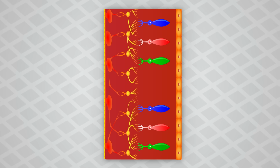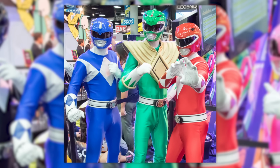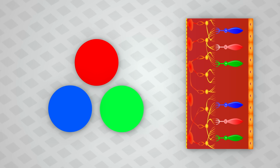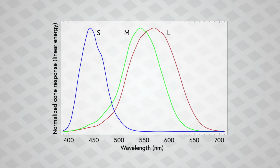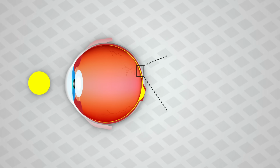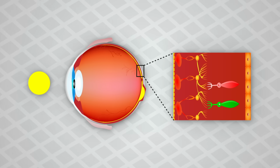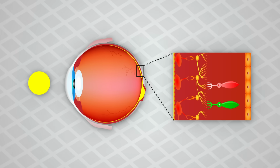But as you've probably noticed, unless you're looking at the flag of Karelia or the three worst Power Rangers, you usually see more than red, green, and blue. That's because the cones can also pick up more than just their one pure color, as this graph shows. So when you see yellow, that's your long red cones picking up some stimulation, and the medium green cones picking up some, and your eyes put that together and see yellow, which is the wavelength between red and green.